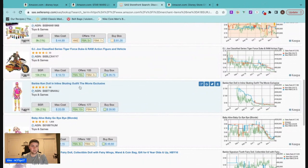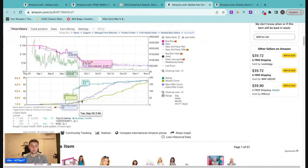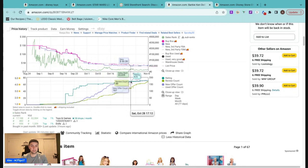Barbie Ken doll from the movie. Okay, so we see that this thing took off in September when the movie came out, obviously. Now we're sitting around $40, pretty steady though, it looks like. So let's open up this listing and see what we can find. All right, so yeah, this is another BOLO. Definitely people were selling it for a lot back in September, and then everybody jumped on it.